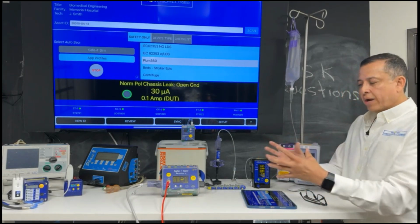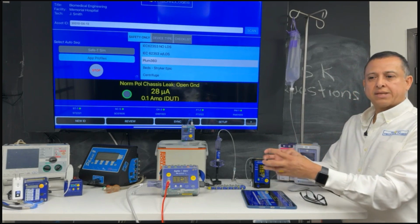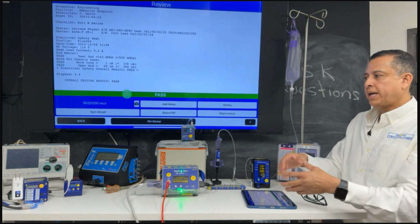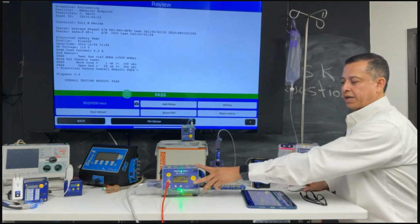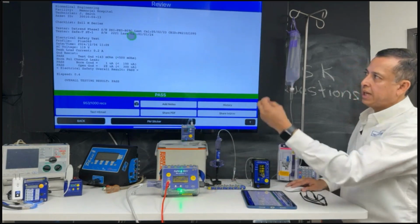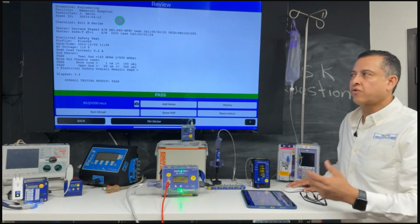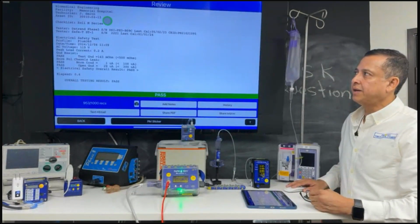So it's generating and running all these tests. And as it's running these tests, that data is being transmitted back to the app, being captured. And at the end of the test, the device stays green if everything passes, and you'll display a report. The report shows the header information that we've created, that asset ID of that device.